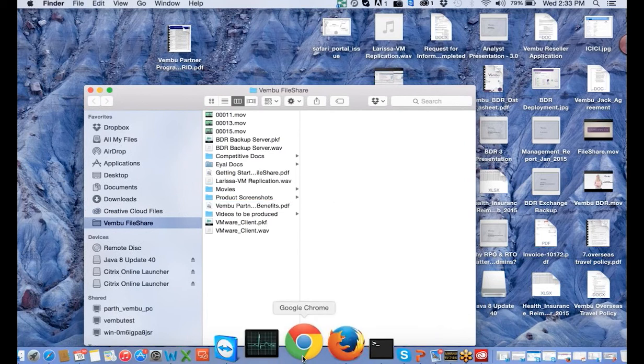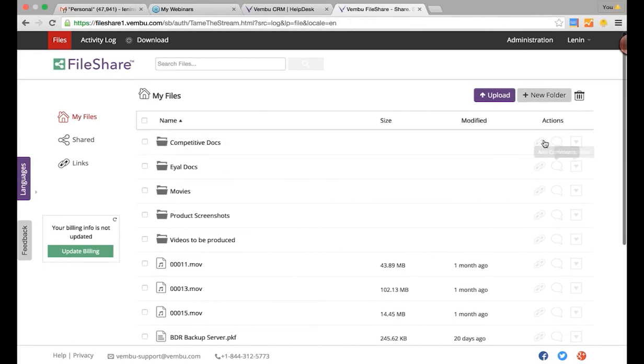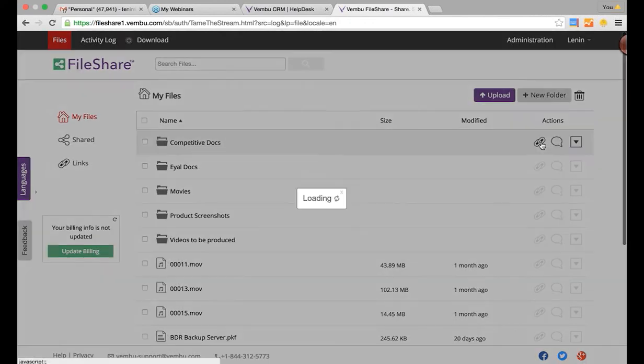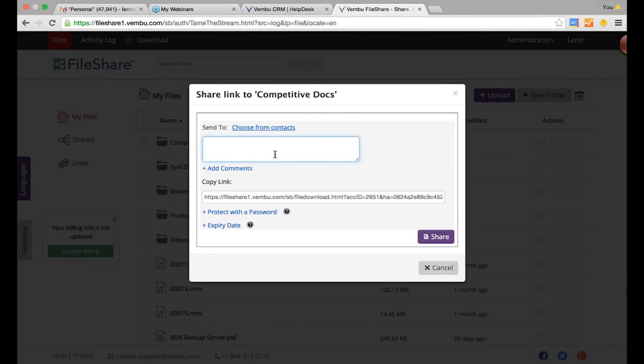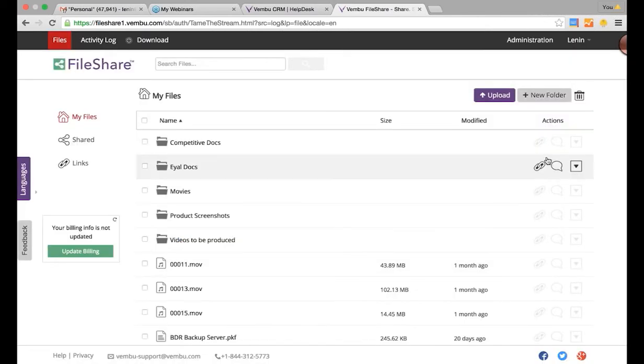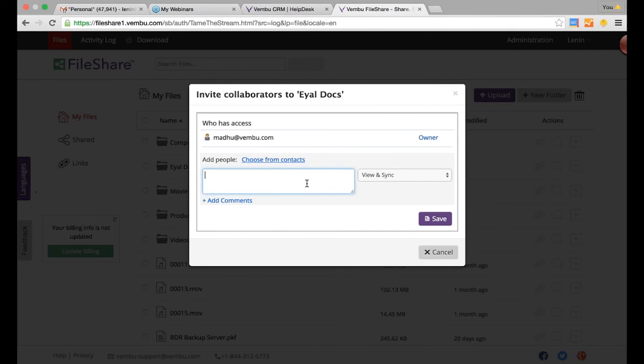So if you go to the cloud platform of FileShare, here you can take a folder, you can collaborate on that folder. You can enter some of your colleagues' email addresses and you'll be able to collaborate on it. And then you can download it. You can create access for people within the organization. For example, you can say, for this user, I want to have co-owner access, view only, or view and sync.